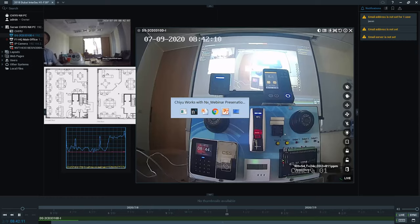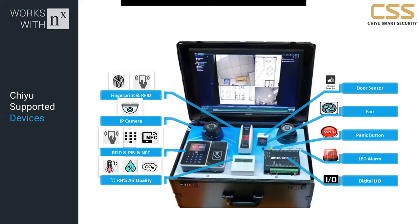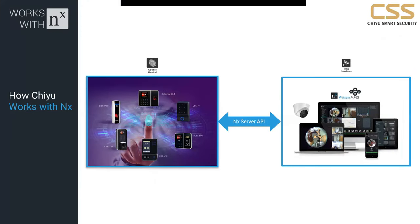Okay, so we move on. How we work with NX is very simple. It's through the NX server API, which is available on the official website of NX Witness. Actually, the API is available in the product, so you don't even have to talk to us. You can just download the product and get access to the API right away.